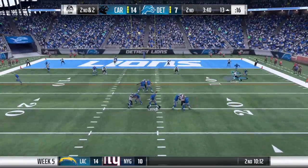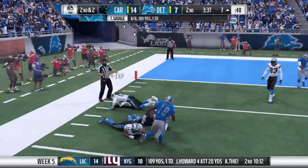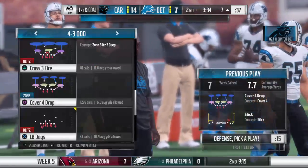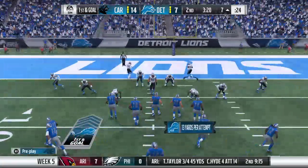On second down, here's Savage. This will be caught just inside the 10. And here he'll get it down to the 7. 7 yards on the pickup there, and now they've got it 1st and goal.